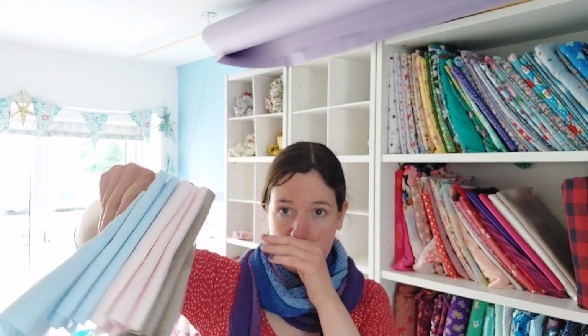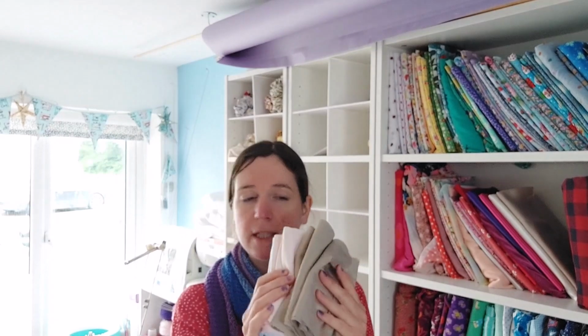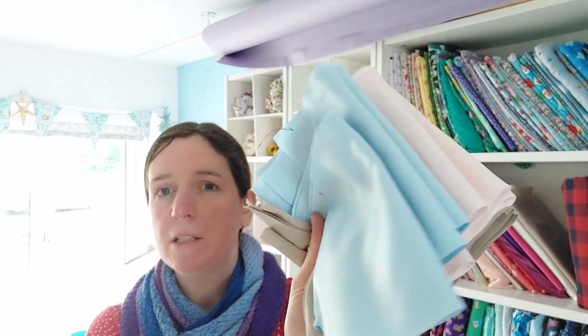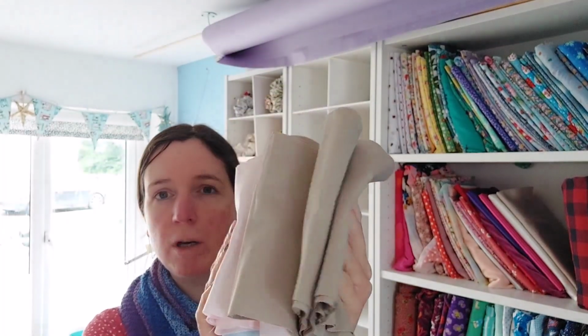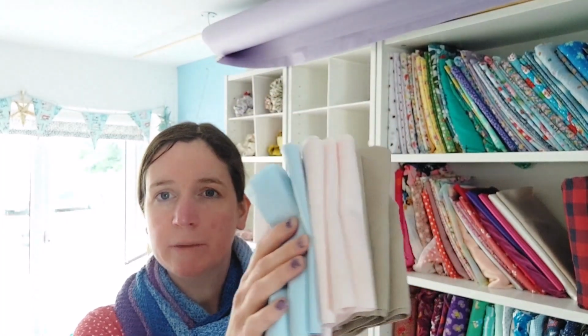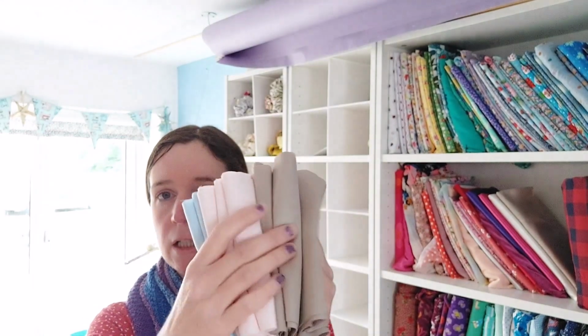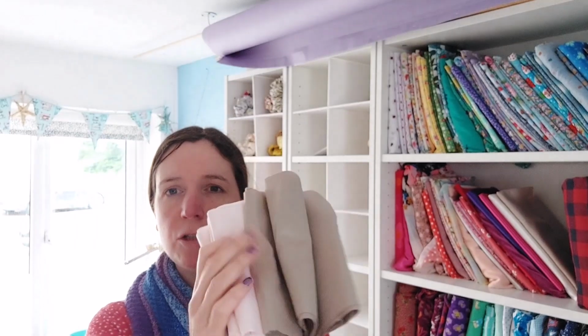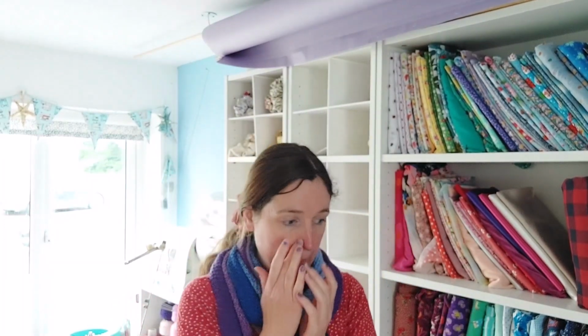And then I have these as well, which are like a satin weave, but made from half polyester and half cotton, and they're really soft. They've got a little bit of a shine to them, but they're also quite muted. I've got light blue, light pink, and some beige. I sewed those up as well, so I'll be doing that.